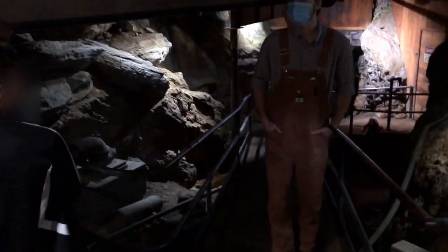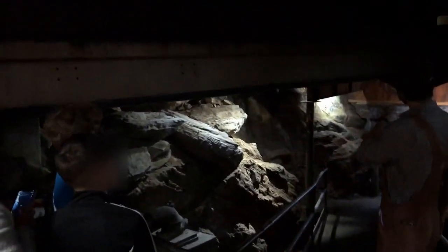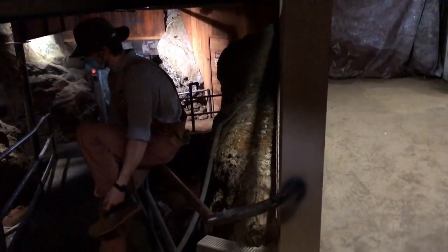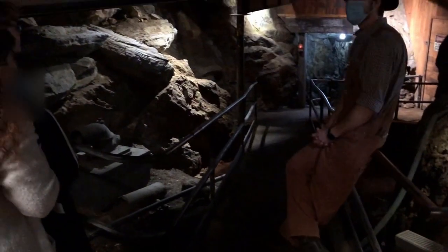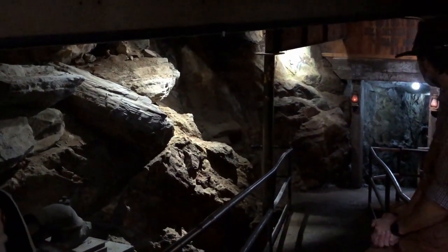Now, this is a hard rock mine, of course, and the miners were hunting for gold down here a long time ago. This mine was established in 1898. It closed down just 8 years later in 1906. When the miners were done with this mine, which they pretty much just ran out of gold down here, they blasted the entrances shut. And we get a lot of water coming down here every day, and so did they back then as well.